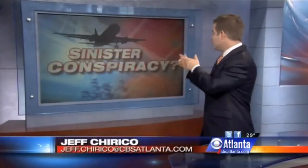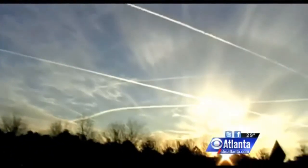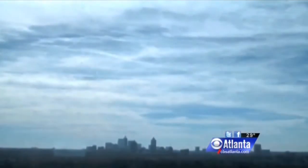You've seen them in the sky, those white lines left by planes. Conspiracy theorists call some of them chemtrails. They think they're full of toxins, damaging the environment and our health. It definitely angers me. Some days there's only 4, some days there's 8, some days the whole sky is just enveloped in just milky white.